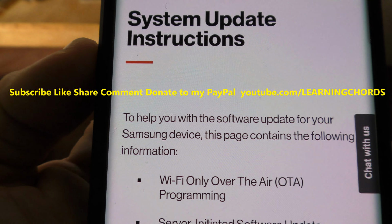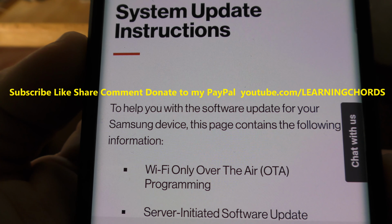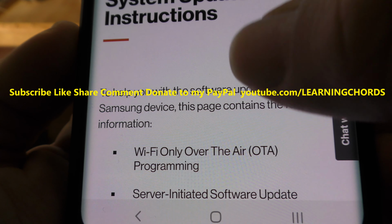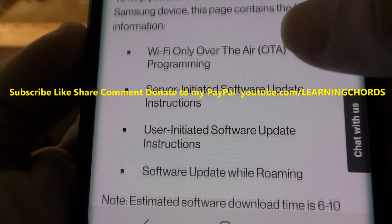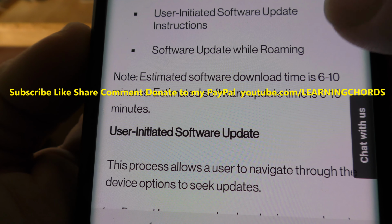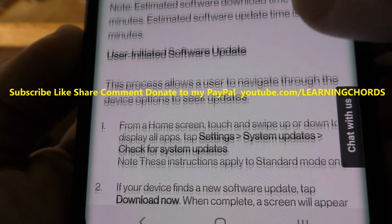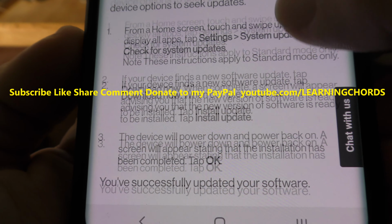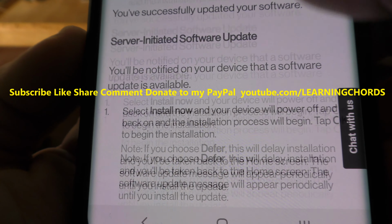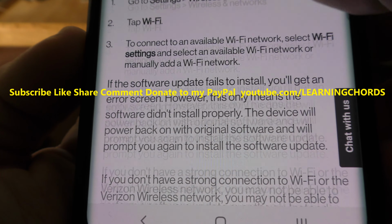System update instructions to help with your software update. This page contains the following information: Wi-Fi over-the-air programming, server-initiated software update instructions, user-initiated software updates, roaming. Estimated download time 6 to 10 minutes. User-initiated software update, let's see, from the home screen, system updates. You successfully updated Wi-Fi over-the-air programming. Server-initiated system update while roaming to enable Wi-Fi.